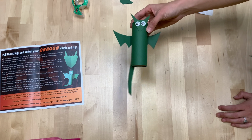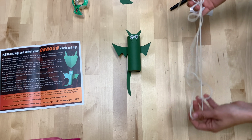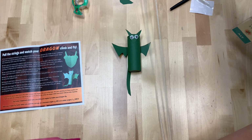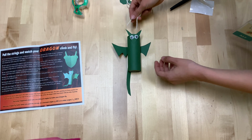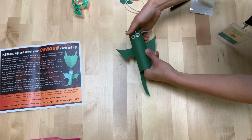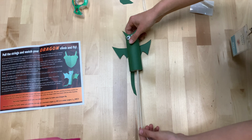Great job, guys. So our final step is to unravel all of our string, and you're going to double it up just like this and thread the open parts of your string down through your dragon. Now you don't want to pull all the way through.